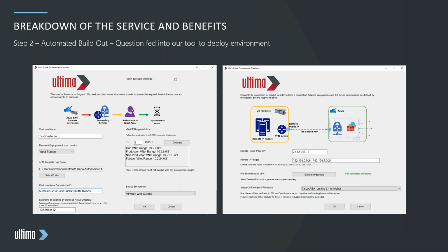As you see, you can select the on-prem VPN device, so it can automatically configure the VPNs for you, or at least give you the documentation on how to do that. So we're trying to build this as an extension, rather than two things that happen to have a connection between them. It's very much about how we can scale this going forward.